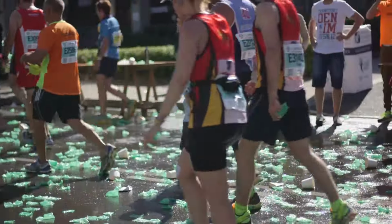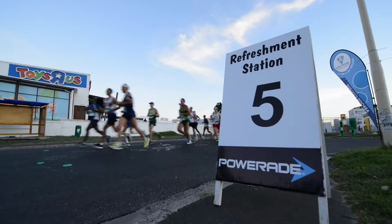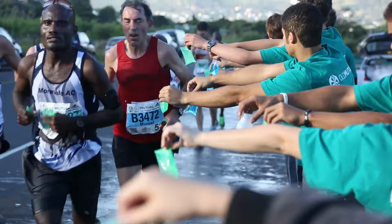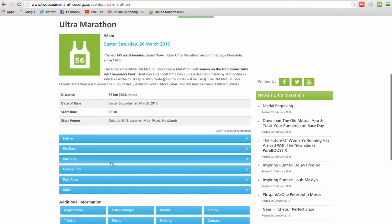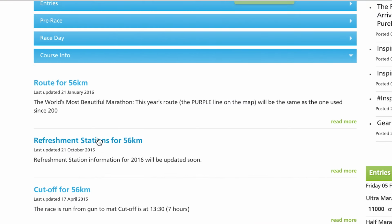There will be water at all tables, plus there will be Coke and Powerade at certain tables, and if you're hungry, we'll have potatoes and bananas and sweets at certain tables as well. So we'll be looking after you on race day. If you're looking for more information on the refreshment stations, including exactly where they will be on the route so that you can plan your hydration and racing strategy for race day, all you need to do is go to the race website or consult the race magazine and you'll find all the information you need.